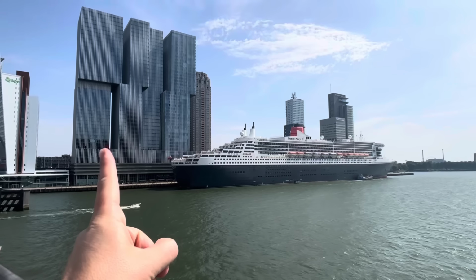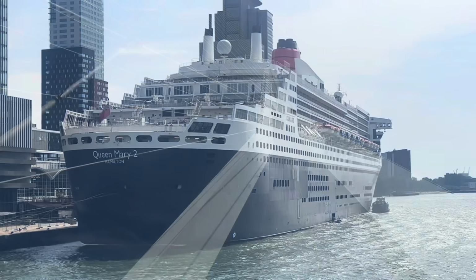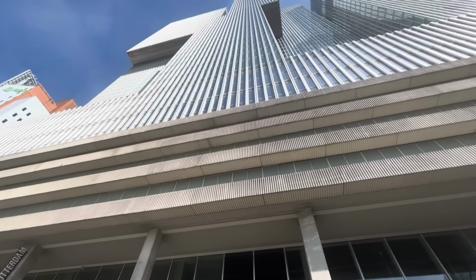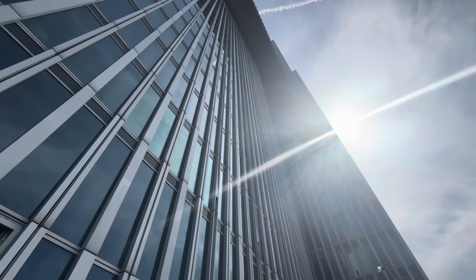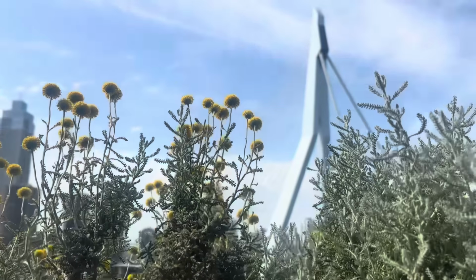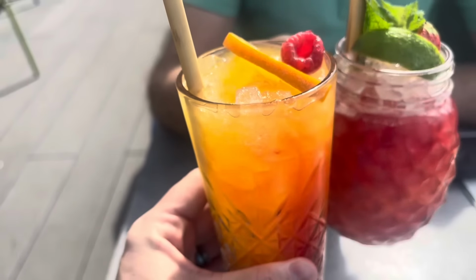Next up, we're heading to the MarktHal Hotel's cocktail bar. Right next to the ship. Funky little lift. Oh, this is bloody handsome. I feel like I could be on the set of Dallas. Anybody remember Dallas? Cheeky little cocktail. Cheers, everybody. Cheers, Matthew, eventually.